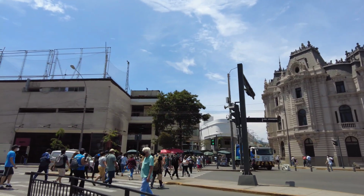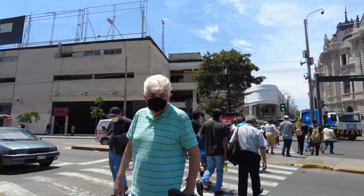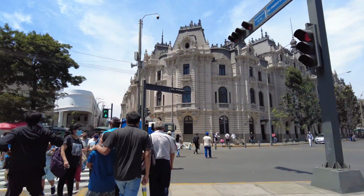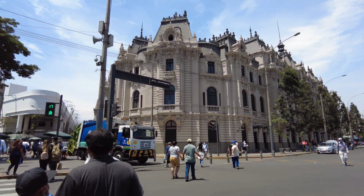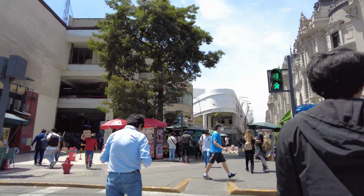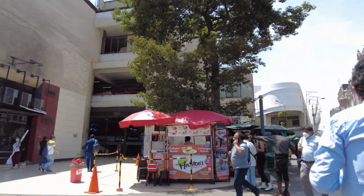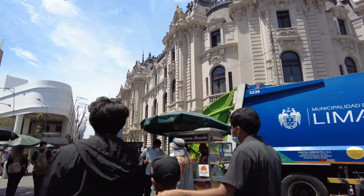Okay, so we're gonna cross now. We only have 30 seconds to cross. It's kind of noisy, messy, just like the center in Mexico City. Maybe I just need to walk on a quiet street to find some calmness here. But yeah, it reminds me a lot of Mexico City.